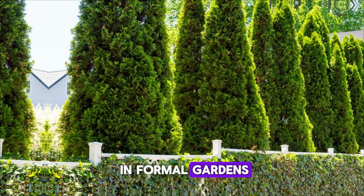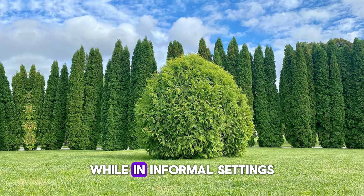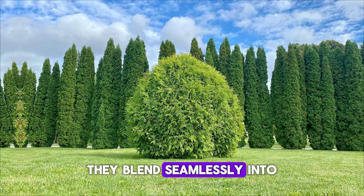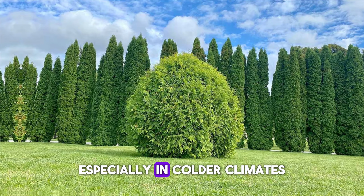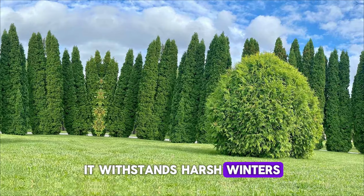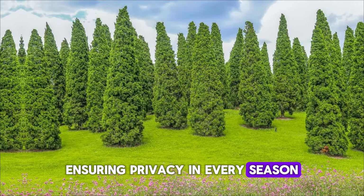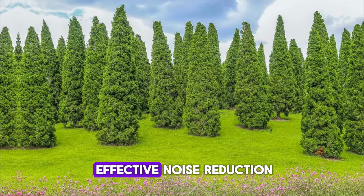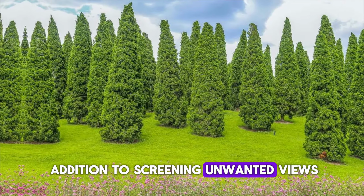In formal gardens, Arborvitae hedges create crisp lines and ordered spaces, while in informal settings they blend seamlessly into mixed landscapes. Arborvitae is also hardy, especially in colder climates where other evergreens might struggle. It withstands harsh winters and keeps its green color year-round, ensuring privacy in every season. Its dense foliage creates effective noise reduction and wind protection, in addition to screening unwanted views.